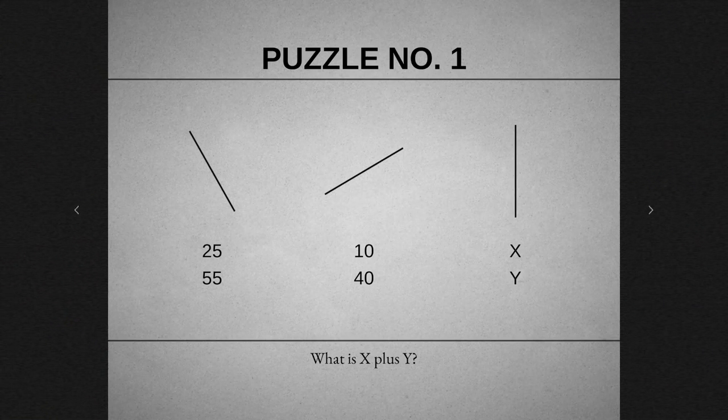Solve some of these puzzles. Our first puzzle, puzzle number one, has three lines that correspond to six numbers. The question we are asking ourselves is, what is X plus Y?